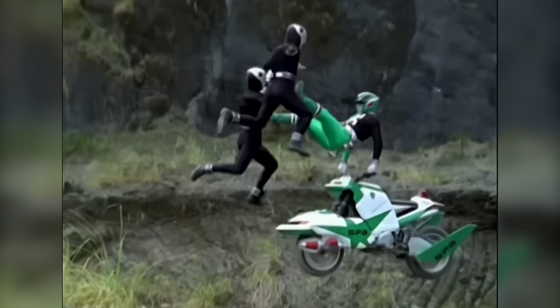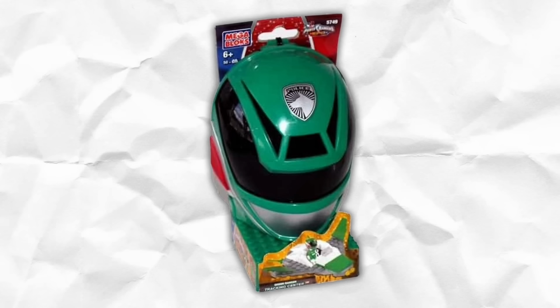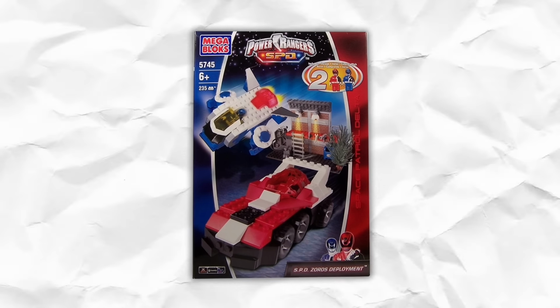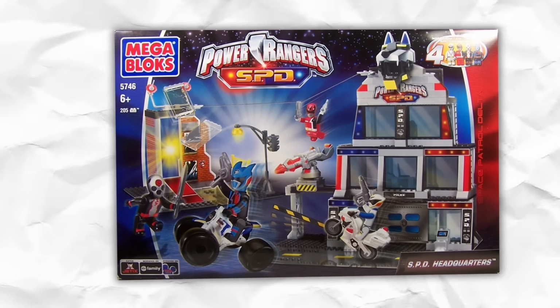For 2005, Mega released a wave of sets for Power Rangers SPD, though this would have a major deviation from what had become the standard. We wouldn't get individual sets, Mega opting instead to release these Ranger heads that included either a brick-built vehicle or a station of sorts. Strangely, this year we didn't get any Megazord, and the only Zords we got were brick built instead of relying on specialized molds.